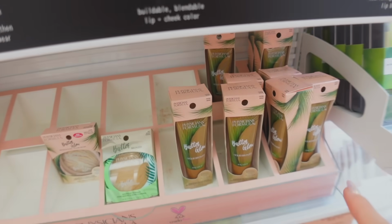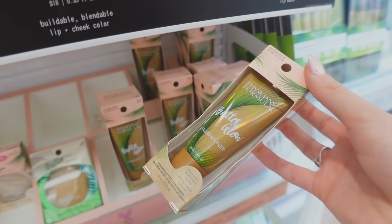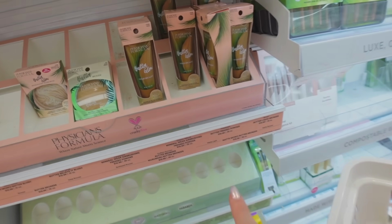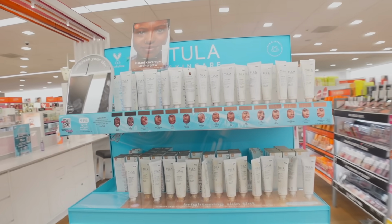And from Physicians Formula, I've seen a lot of people talk about the Butter Glow, and I don't know if people use this more as the bronzing drops or just as a liquid bronzer, but it does say it's just a liquid bronzer. And I also really like the packaging too. That is also $14.99. Is it? Nope. $15.99.